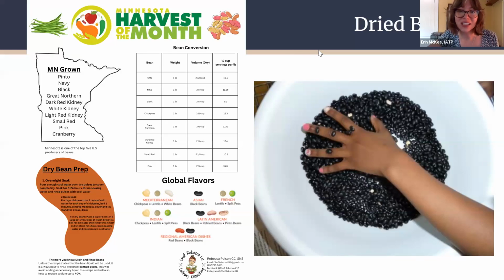They also found that with the beans they cooked from scratch, they were able to control the sodium. So it helped them meet the federal sodium reduction guidelines better than buying pre-cooked beans.